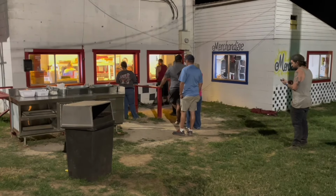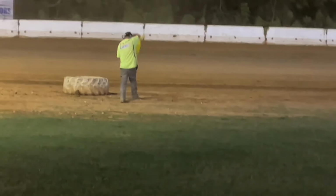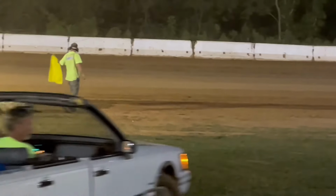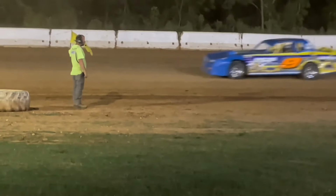The concession stand had a steady line all night long, and if you are a racer, you know there's a certain smell that wafts from these concession stands that'll make a man want a hamburger. The backstretch flag man is kind of the muscle of this operation. He's the boots on the ground guy that's charged with enforcing whatever the flag man says.